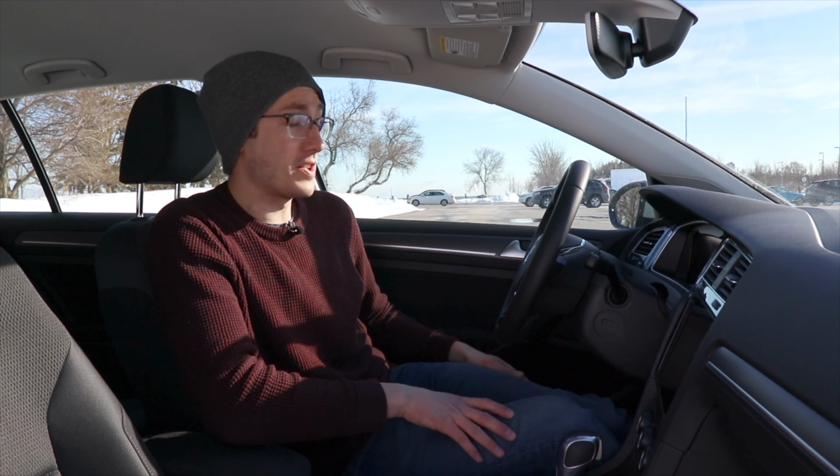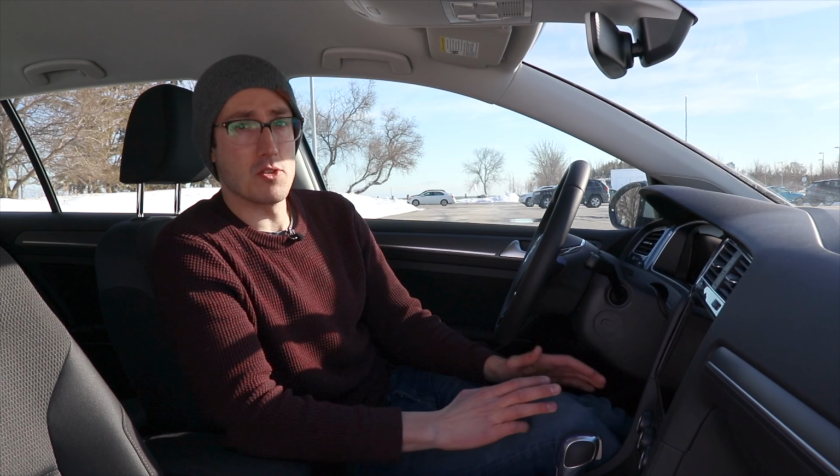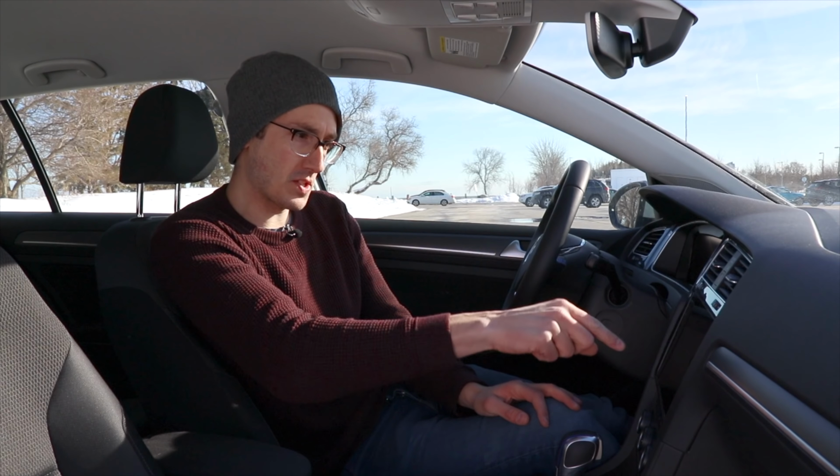So this is not a standard e-Golf that I have. There's a $4,750 Tech and Driver's Assistance package, as I just mentioned a moment ago. What does that give you? Well, I already said the larger 9.3-inch screen, which has a real wow factor. By the way, that's all touch screen. You do get smudges and dust on here.